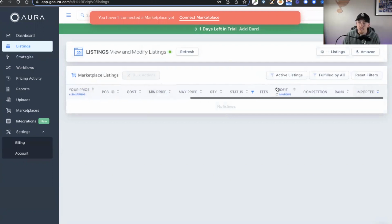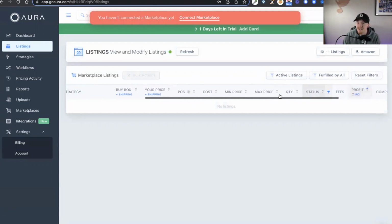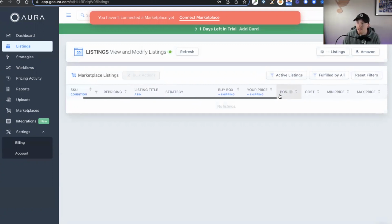Additionally, profit, it will show either margin, or if you click this little button, it'll switch it to ROI. I personally like to see the ROI, but not everybody's the same as me there. So I highly recommend just playing around with that. You can reset the filters and move things around as well. So it's pretty nice to be able to see that.